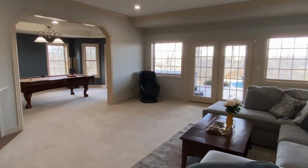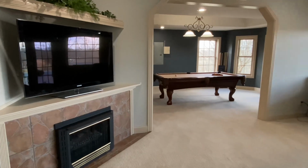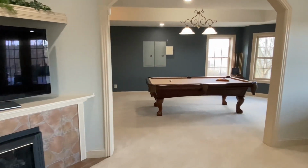Let's check out the finished basement here. This part of the house has all kinds of finished square footage that is perfect for entertaining.